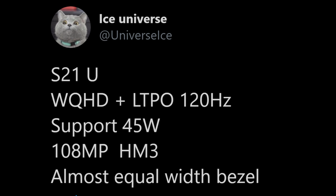It'll support up to 45 watt charging, which is faster than the Galaxy Note 20 Ultra, which only supports 25 watt. 45 watt was also on the S20 Ultra. The main camera sensor, 108 megapixel HM3, this sensor supposedly brings in more light, so you should have better photos with dark images and things like that. And it's almost equal in width bezel, most likely to the Galaxy S20 Ultra.